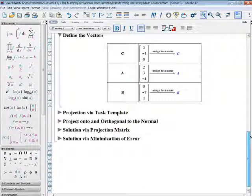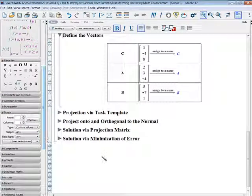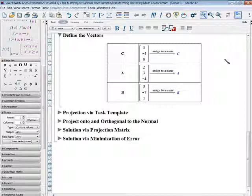So I've done a lot of this work ahead of time to make the presentation run more smoothly. I've got to define the three vectors, C, A, and B. What I used was this matrix template. Now you can dynamically size the template, insert the template, fill in the numbers, and then right click. Okay, so I'm on a Windows computer. I've got a two button mouse, so secondary menu is what you want. You right click and Maple tailors this pop-up menu to what you clicked on. And you can do all of these things simply by selecting from this menu. And I used assign to a name and assigned the name C. This avoids the syntax of colon equal, etc. And I did that for vectors A and B.